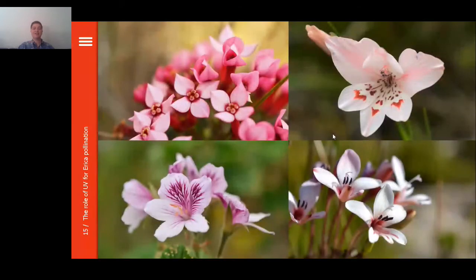And this is a result that I didn't only find for Erikas, but I also sampled some other long proboscid fly pollinated species in the Cape and found UV reflection in them. So here, 4 examples, which are Brachysiphon acutus, Gladiolus debilis, Pelargonium cuculatum, and Tritonia cooperi.